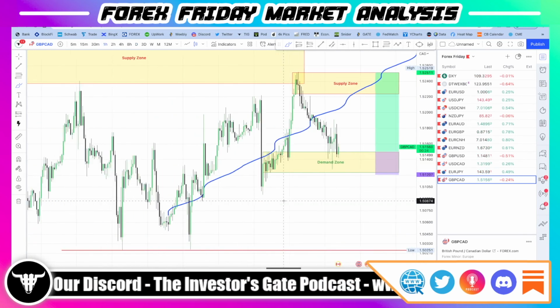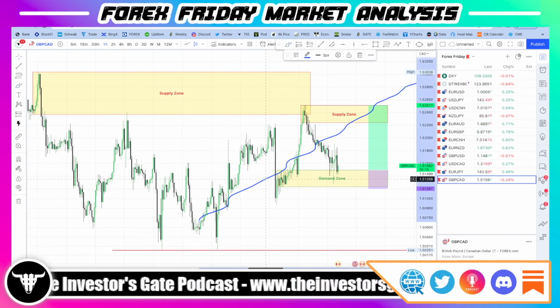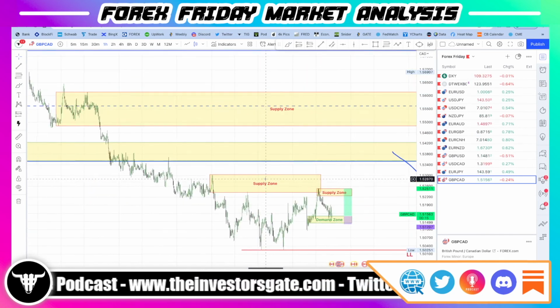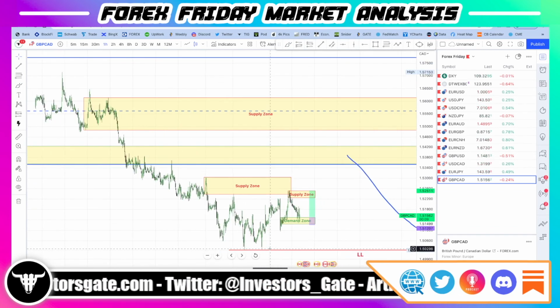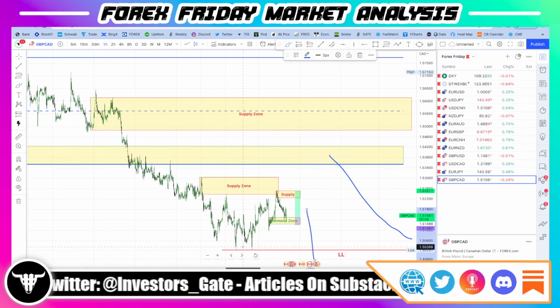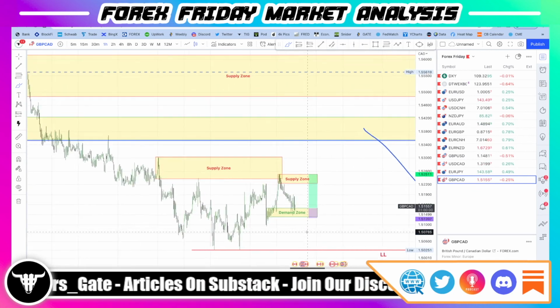So we got the hourly chart. That's a nice little squiggly. That's cool. Okay, so the fact that these are basically perfectly equal lows definitely leads me to believe that price will be coming down to break that. You build up liquidity and you bust it. So I would be eyeing that.